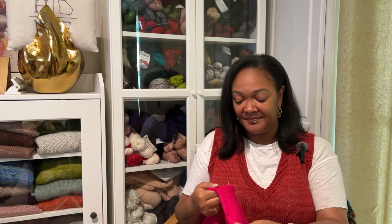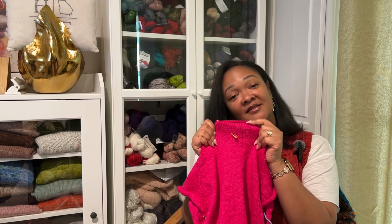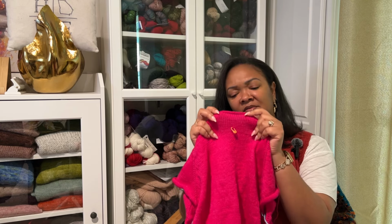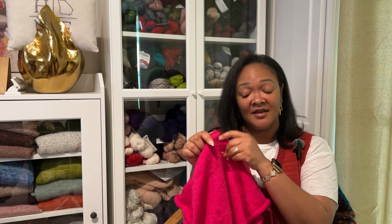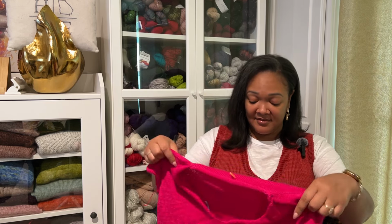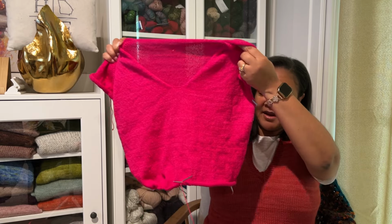The last time you guys saw it, I kept the stitch marker just for y'all. This is where it was. I hadn't even joined in the round yet. And now I'm most of the way down through the body.